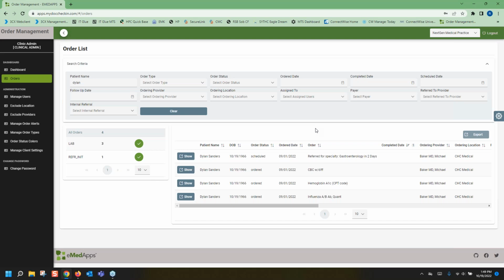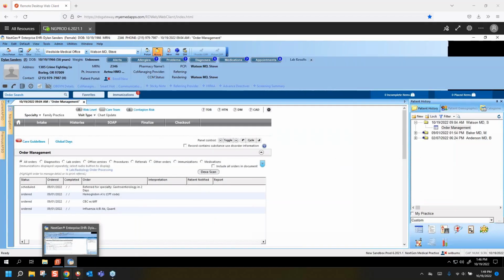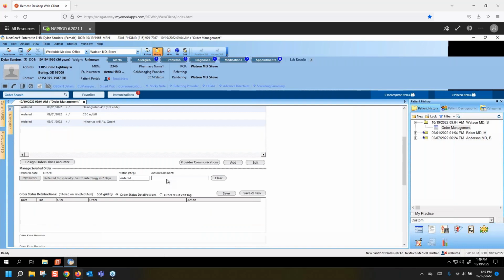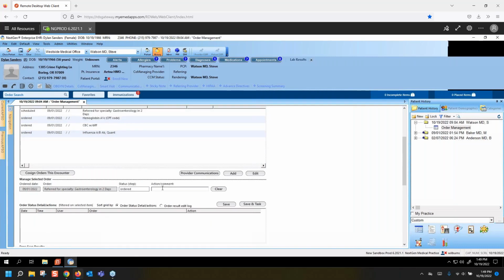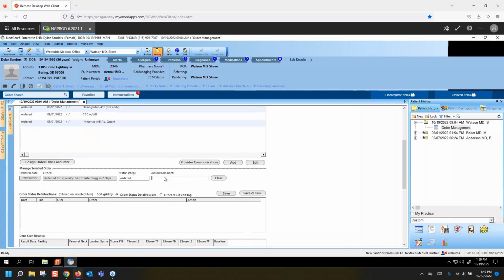All right. And is there a free text box for comments in order management that maps to a field in the order window in NextGen? Yes. Comments map to your comments here, and then of course it writes down to this grid. If you add a comment here and save that, it writes down to the entries in this grid. So that comment field would map here.